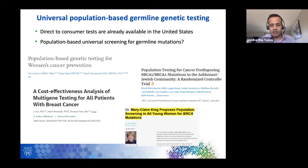And of all the people, Mary-Claire King, the one who discovered the BRCA gene and is largely credited for that discovery, is a big advocate of screening all young women for BRCA mutation. So this is population-based screening for BRCA mutations.